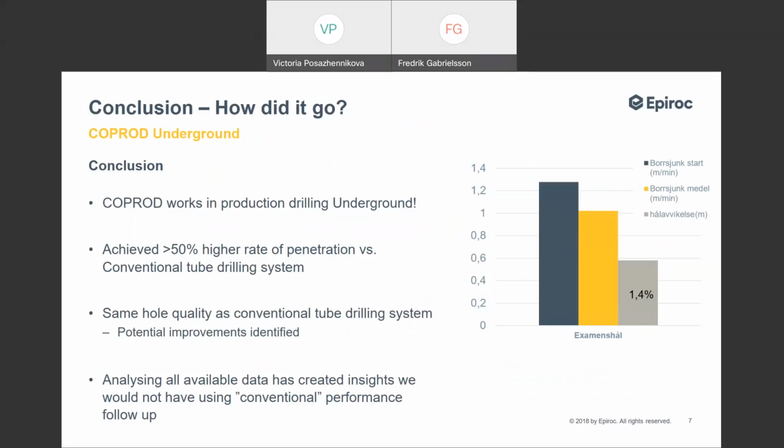So the conclusion here, how did it go? We did find that copper rod works in production drilling underground. Very happy to see that. We also achieved more than 50% higher rate of penetration versus the conventional tube drilling system. So we have a very efficient drilling system in place here. We also found out that the hole quality was the same as using the conventional tube drilling system.